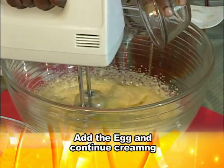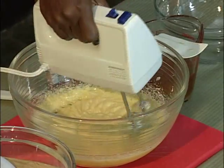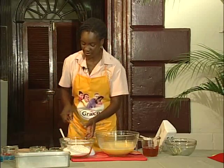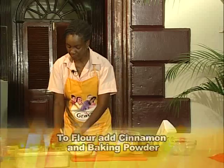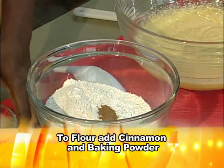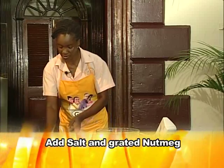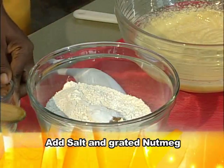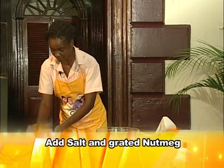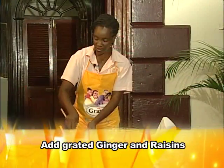So I'm going to be adding the egg and continue creaming. Now we have our mixture being well creamed. I'm going to go on to the next step, and I have my flour. And to my flour, I'm going to be adding the cinnamon. I'm also going to be adding the baking soda, salt, nutmeg, which is very important in our baking, and the good old ginger, because we are making gingerbread. So I am mixing all of this.